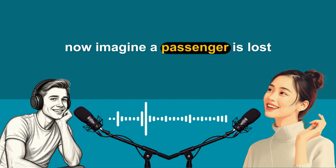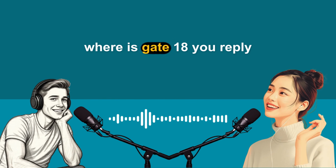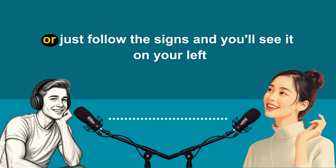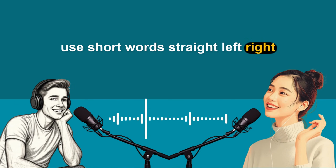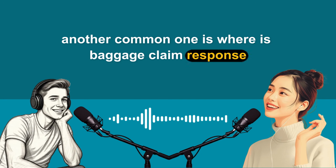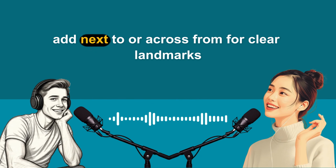Now, imagine a passenger is lost. They ask, "Excuse me, where is gate 18?" You reply, "Gate 18 is straight ahead, then to your right." Or, "Just follow the signs and you'll see it on your left." Directions in English are simple. Use short words: straight, left, right. Another common one is, "Where is baggage claim?" Response: "Baggage claim is downstairs next to customs." Add "next to" or "across from" for clear landmarks.